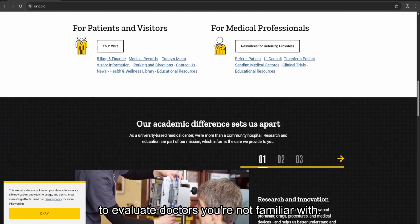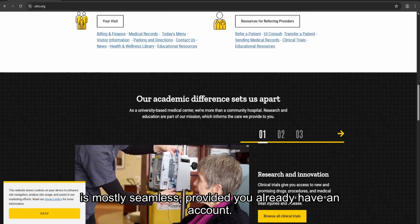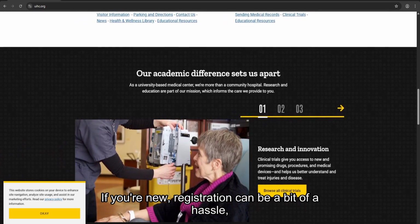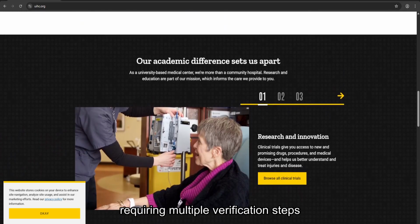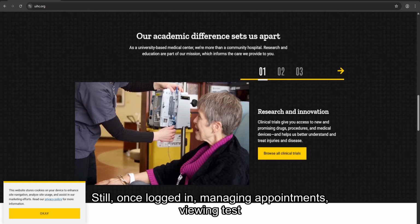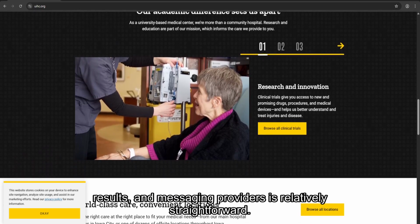familiar with. Making an appointment through the MyChart system is mostly seamless, provided you already have an account. If you're new, registration can be a bit of a hassle, requiring multiple verification steps and document uploads. Still, once logged in, managing appointments, viewing test results, and messaging providers is relatively straightforward.